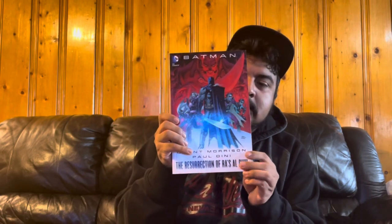There is another store in my local area called Black and Red, and that is actually where I got these next 2 books. First one being Batman, The Resurrection of Ra's al Ghul. I saw this on the shelf, man, and I seen the cover of it, and I was like, damn, that looks sick as hell. That is a sick cover. And I have never read anything from Grant Morrison or Paul Dini. So I figured, why not jump in with some Batman? I haven't started this yet.